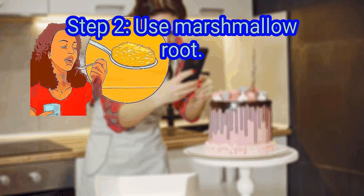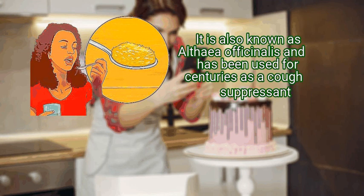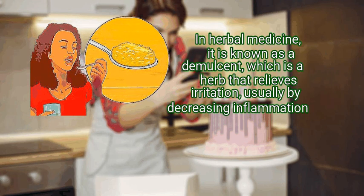Step 2. Use marshmallow root. Marshmallow root is not the soft, spongy candy but, like the candy, it is considered safe for both children and adults. It is also known as Althaea officinalis and has been used for centuries as a cough suppressant.